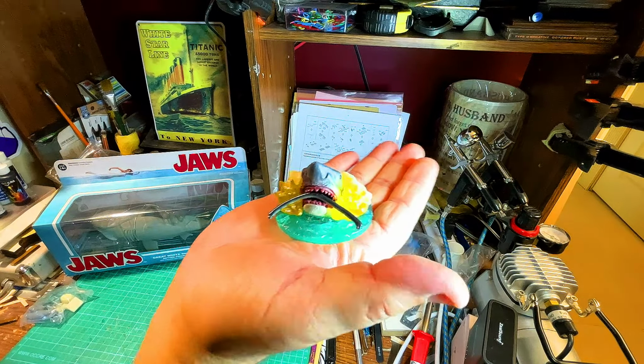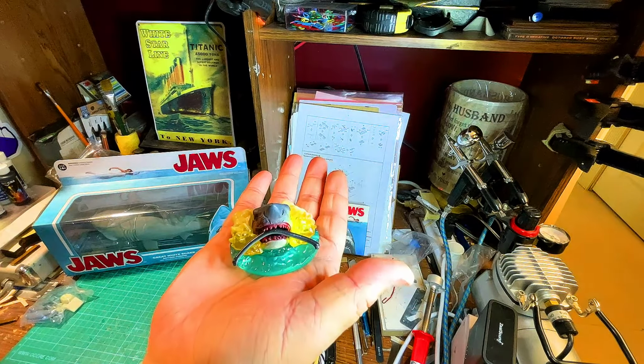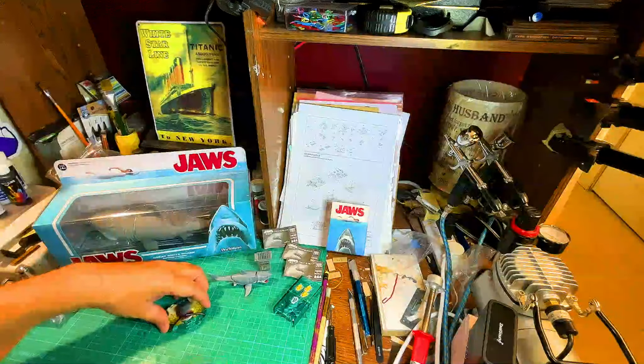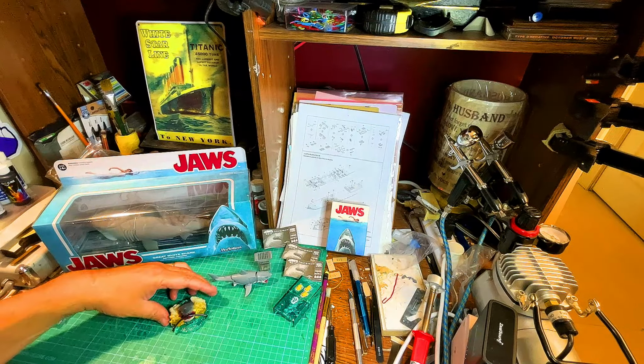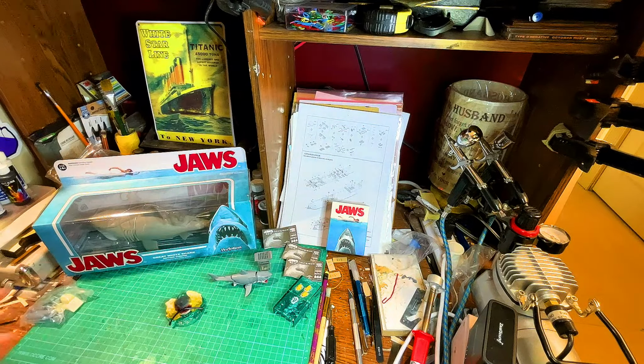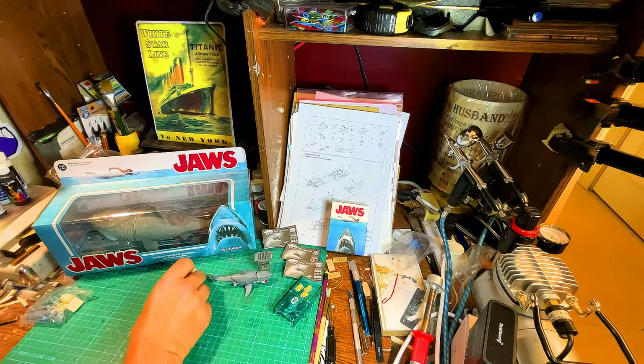And I'll take you off the tripod and you get some better pictures of everything in video. But they're pretty easy to put together. I guess they are pretty cool. The detail is nice. Like I said, it was 30 bucks though, and I wish it would have been a little bit larger.